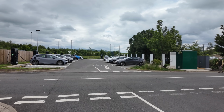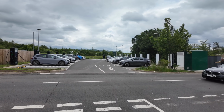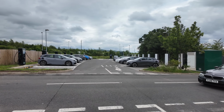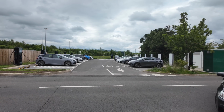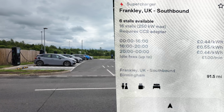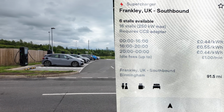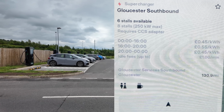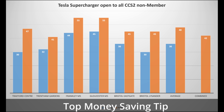Well, it's interesting to note with Tesla that just as I predicted last month, the absolute premium prices previously charged at Franklin services and Gloucester services have recently crashed and are now down to almost normal. There is a price war and it is definitely hotting up.